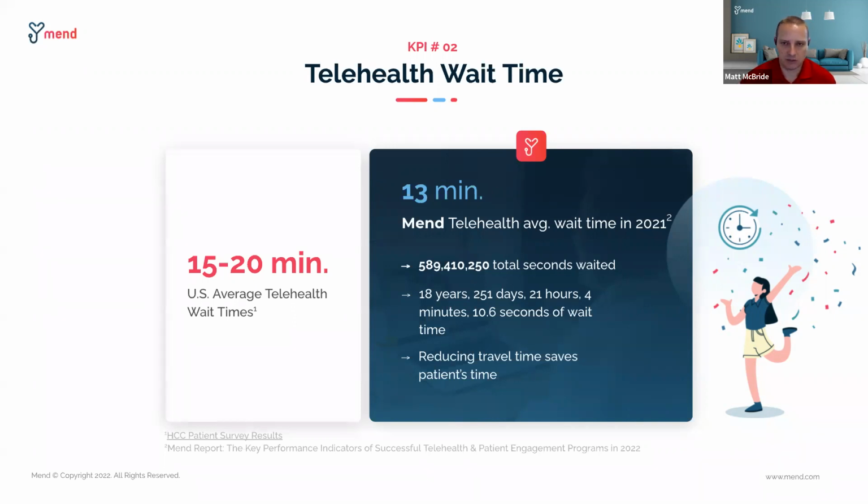We'll get a little bit more into the wait time and why it's valuable. But there's a lot of time being spent waiting. Now, the patient didn't have to travel, so you save them that time, so that's good. But if you look at some of this additional data that we included in 2021, we had almost 19 years of time spent waiting to see a provider. So I think it's a lot of time to do something productive with, which we'll get into, but definitely a key KPI to track around any telehealth program.